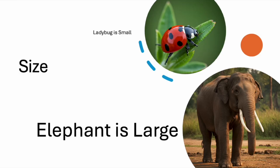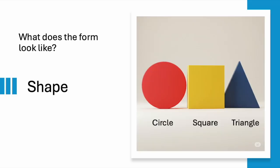Imagine a tiny ladybug and a huge elephant. They are very different in size. Next, we can look at the apple's shape. You can see that the apple is almost round like a ball. Shape is what an object looks like. There are many shapes. We see circles, squares, triangles, and even stars. A ball is round, a block is square, and a slice of pizza is often a triangle.